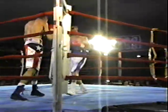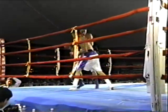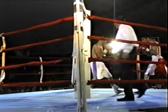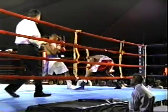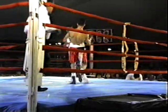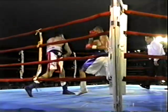We have Resto ahead on this one, and I think Holguin's going to need a knockout, if not at least a couple of knockdowns in this round. So he should start putting his foot on the gas pedal here and look for a knockout. Jeffrey Resto, the slickster out of Bronx, New York, with a pretty good performance here against a good solid opponent.